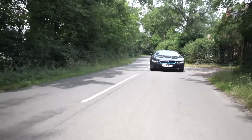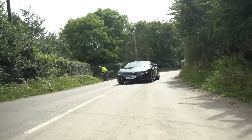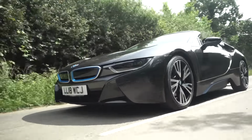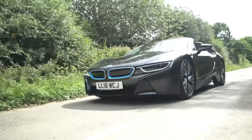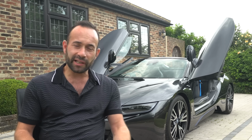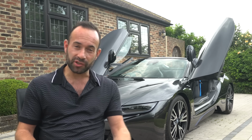It doesn't feel like a sports car to drive though. It feels sporty, and you've got the sports mode, which really changes the way the car feels, the way it accelerates, but it still doesn't handle like a sports car. Does this car appeal to real car enthusiasts though? For me, it doesn't. Why not? It doesn't drive like a sports car.